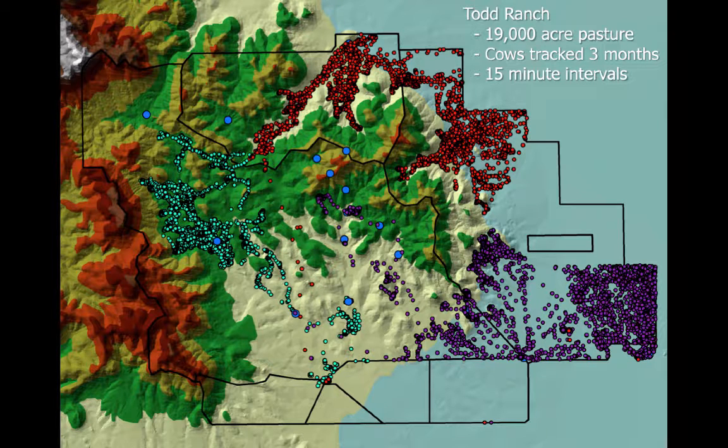The other part about that is that we can spend quite a bit of time looking at movement patterns just from GPS collar locations. So we can see if cows are actually using this low ground, like this red cow here, or this high ground, like these blue cows here, or hanging out in the very, very bottom ground, like this purple cow over here.